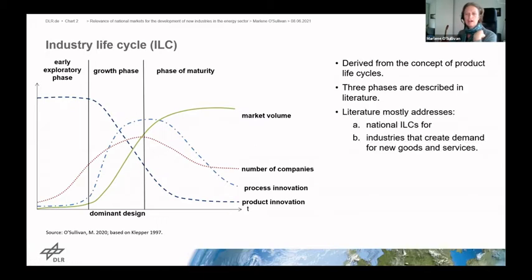Also, in the literature they mostly look at national industry life cycles, as obviously in the 90s or early 2000s globalization had not been quite as far as it is today. So mostly national industry life cycles have been explored so far in the literature. And also they look at industries that create demand for new goods and services. That sounds a bit funny at the moment.